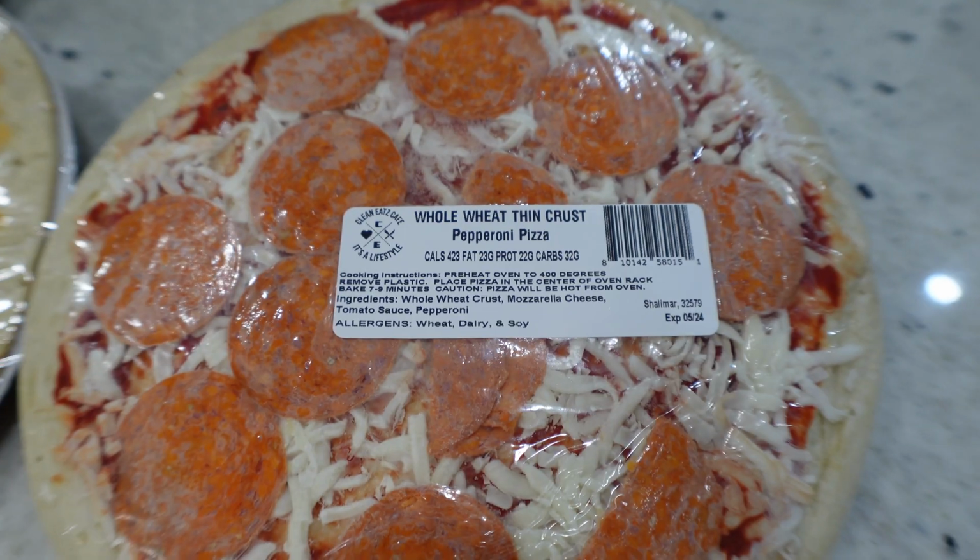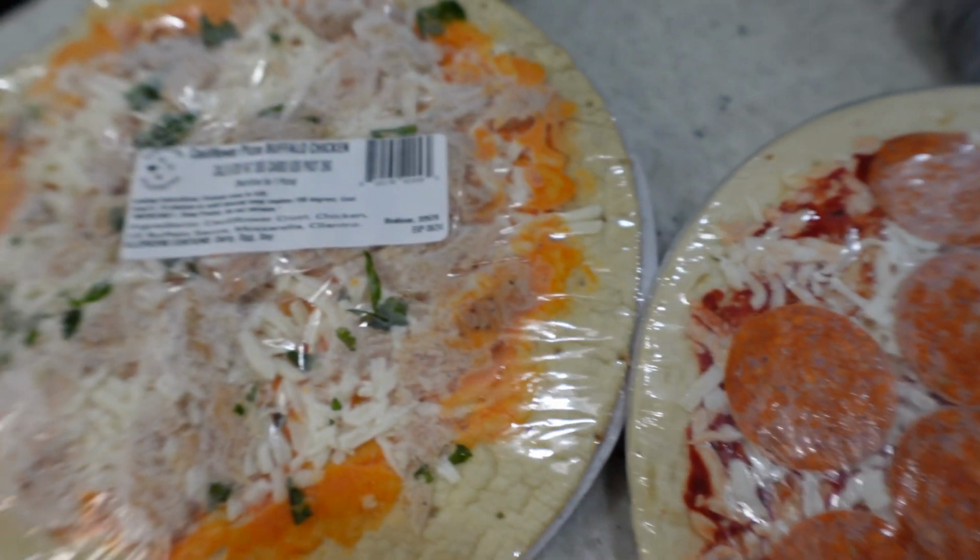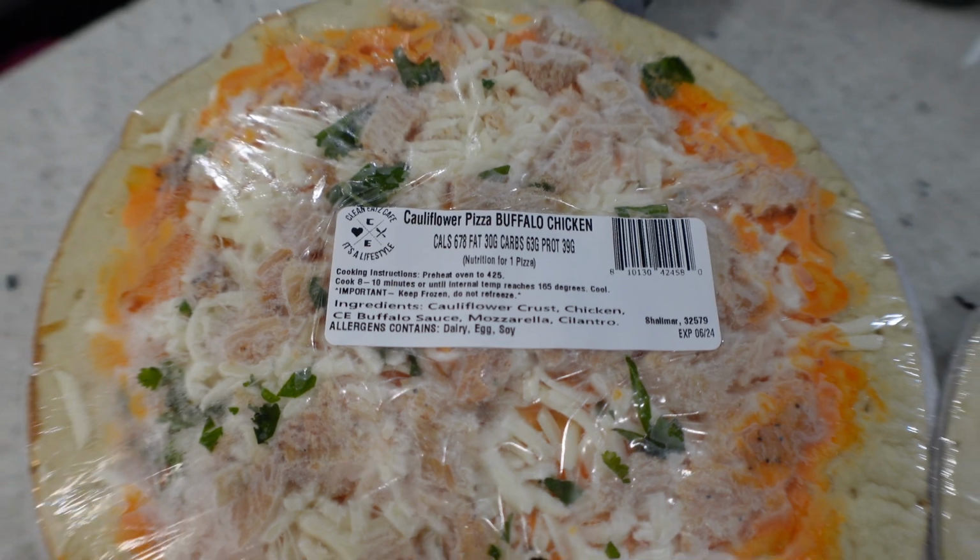Back to the food. We've got the pepperoni on the wheat crust and the buffalo chicken pizza on the cauliflower crust.